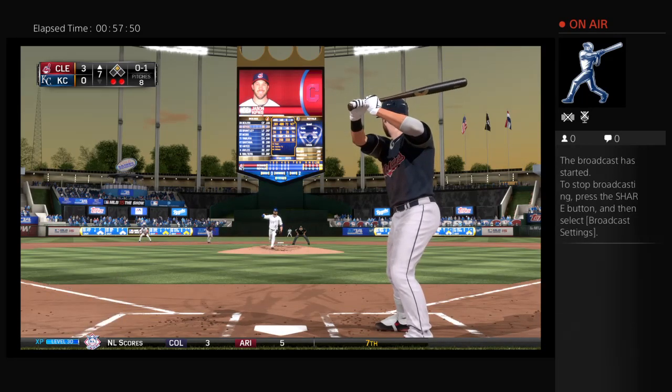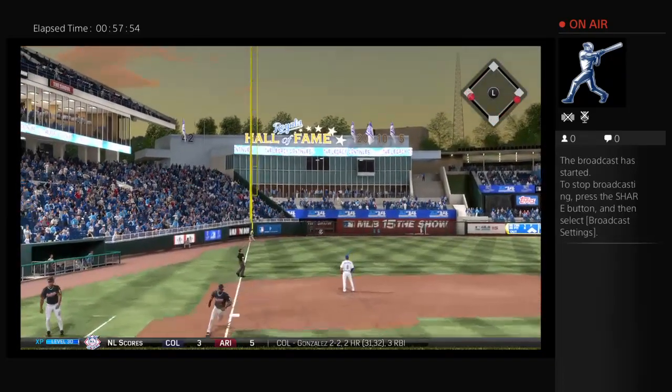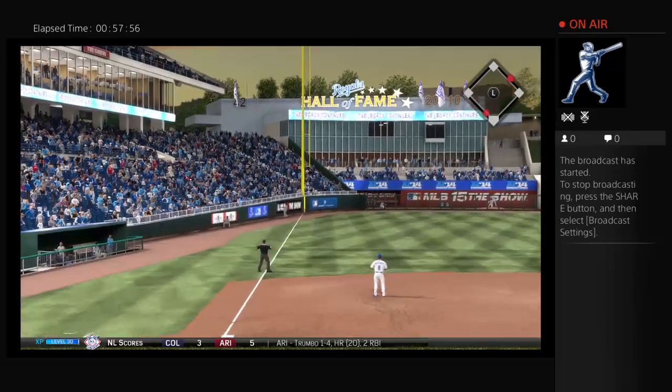He waits. Now the pitch. That's down the left side. Will Gordon have a play? No, it's a foul ball.